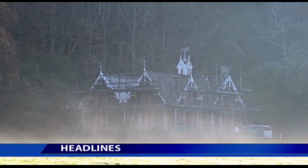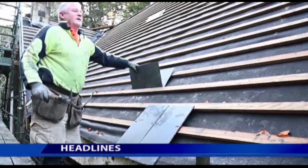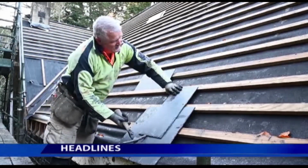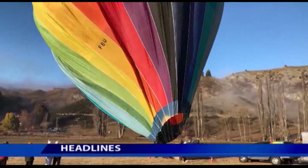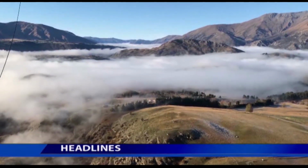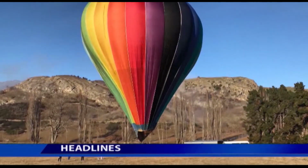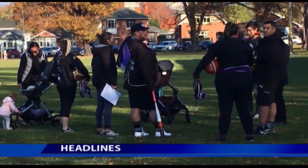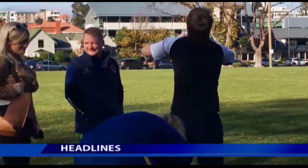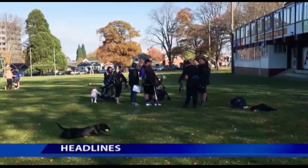The scaffold is high and work is underway on replacing the slate roof on a Category 1 listed Dunedin building. The long weekend brought tourism to the fore in the south, with some people taking to the skies as balloon enthusiasts made the most of the calm conditions. And grassroots rugby is set to begin again this month, governed by social distancing guidelines, amongst the other rules of engagement.